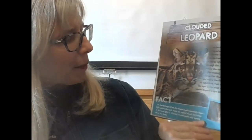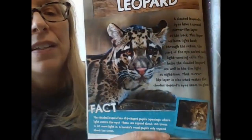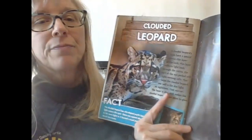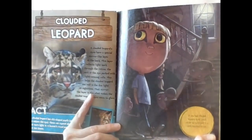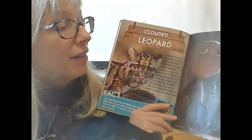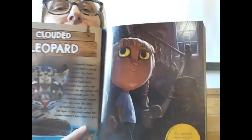Fact, the clouded leopard has slit-shaped pupils, openings where light enters the eye. These can expand about 100 times to let more light in. A human's round pupils only expand about 10 times. And down there's a leopard with some expanded pupils. But picture clouded leopard eyes for yourself. If you had clouded leopard eyes, you'd never be surprised in a dark, haunted house.